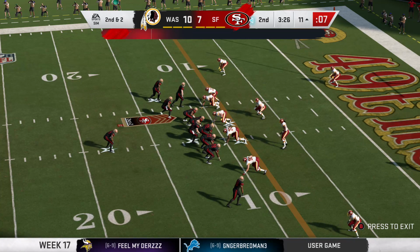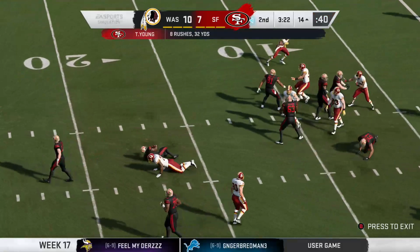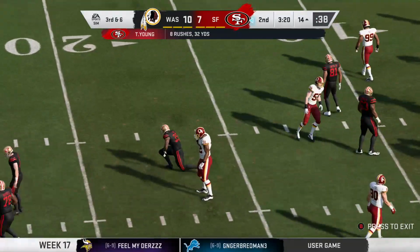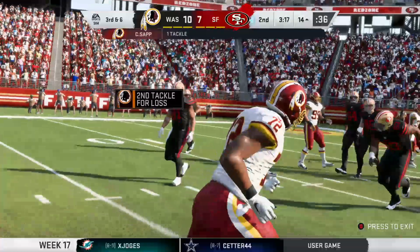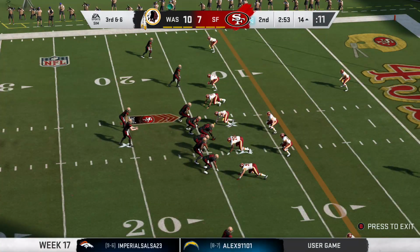On 2nd down, it's Young, and that play going absolutely nowhere as he's belted before he could get out of the backfield. That'll set him back with a loss of 3 on the play, and they're going to have a 3rd down.